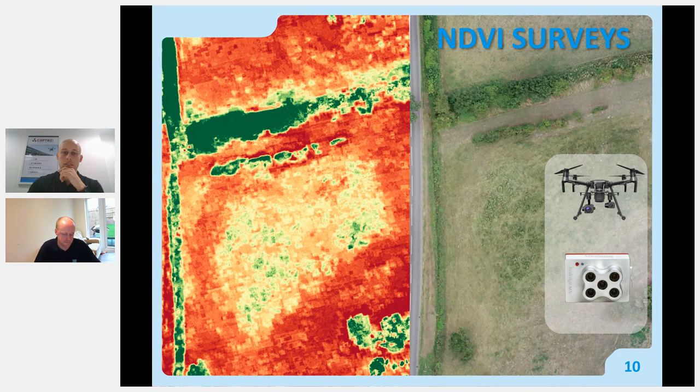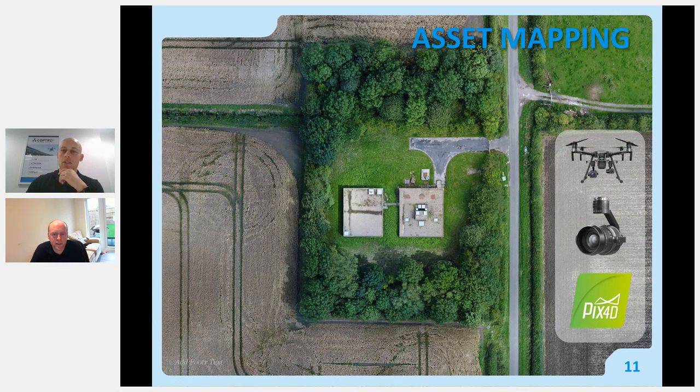Brilliant, great stuff. And then obviously asset management and mapping is a huge part of what you guys do, isn't it? Yes, totally. So every site we visit, we asset map, because I don't know about you, wherever I go, the first thing I do is look at Google Maps. So I want to understand where I'm going, what it looks like. Can I park on the site? Where is that asset? Where's the manhole I'm looking at?